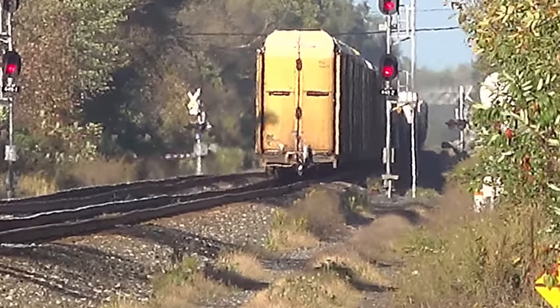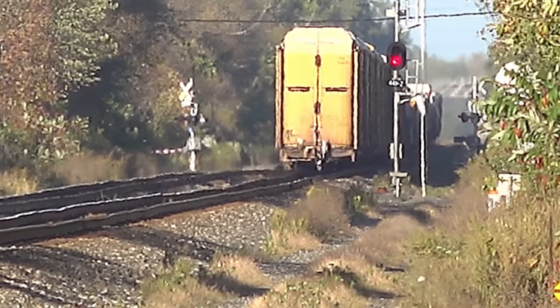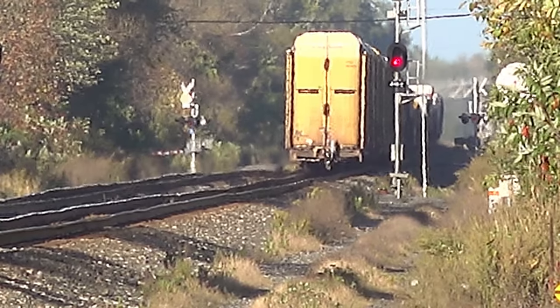First I thought it was the 204 because I just saw auto racks. I didn't see the freight in front of them. It already had turned the corner before I could see them.